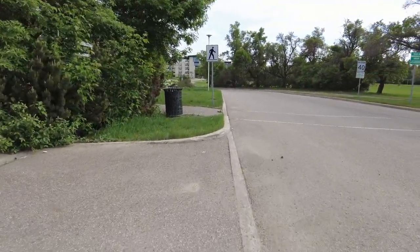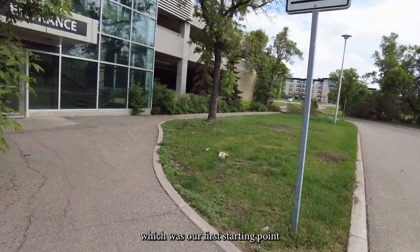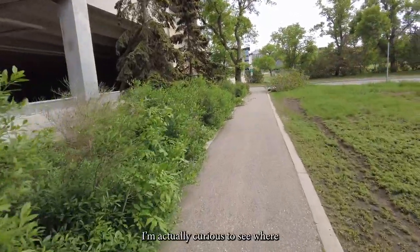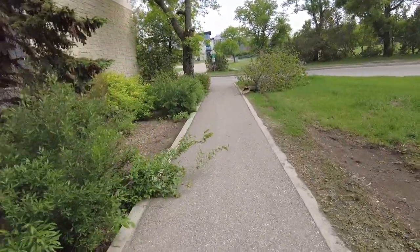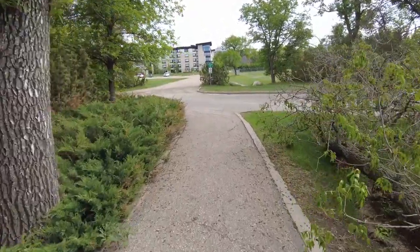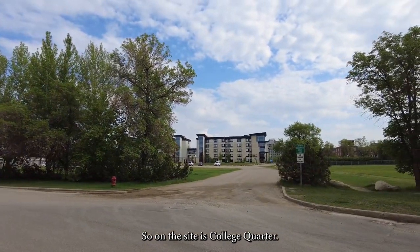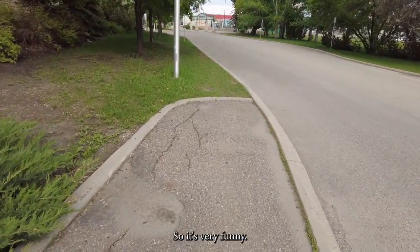And we're continuing on our path to College Drive and Campus Drive, aka our ending point, which was our first starting point in the last episode. I'm actually curious to see how long this sidewalk is keeping me. So on the side is College Quarter. Okay, so it's very funny.